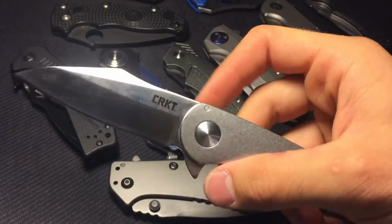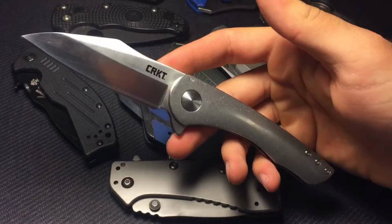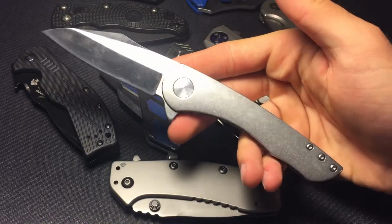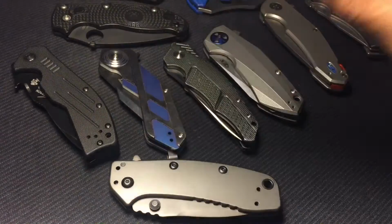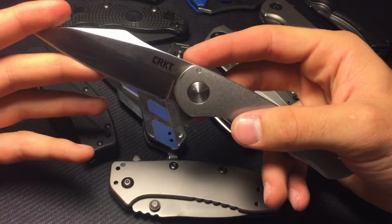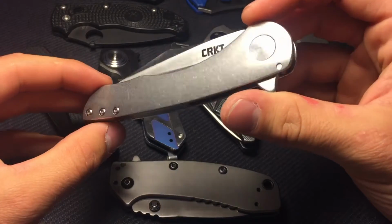This is the CRKT Jettison, designed by Robert Carter. Pretty unfamiliar with him as a designer. I'm looking to get more from him in the future, but this is definitely different from a whole lot of knives I have. Thin handle, different ergonomics than I'm used to, but I'm still carrying this one, putting it through the paces so I can get a review on it. So I don't want to comment too much on that one, but definitely different from a lot of things I have.